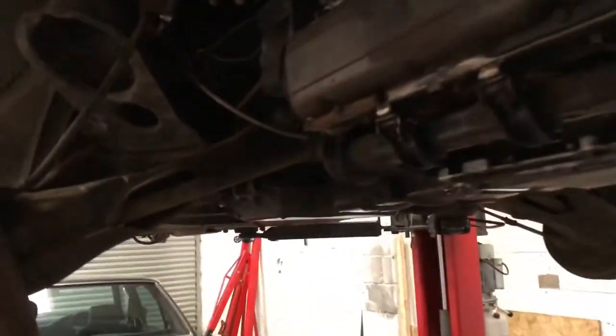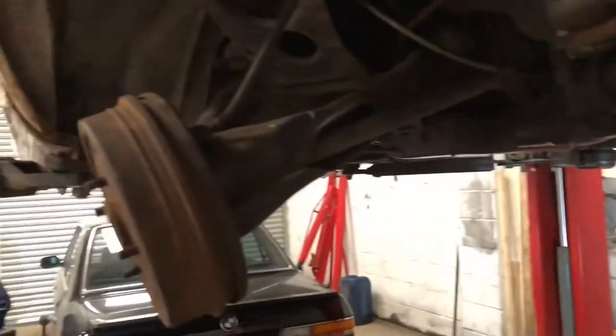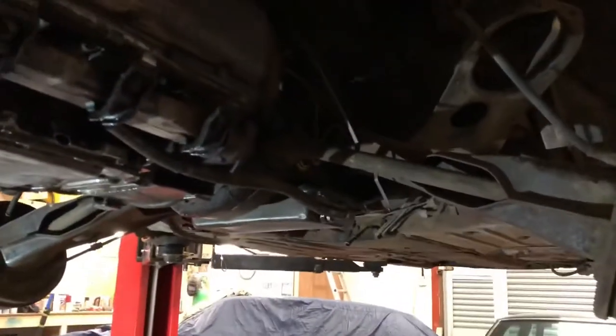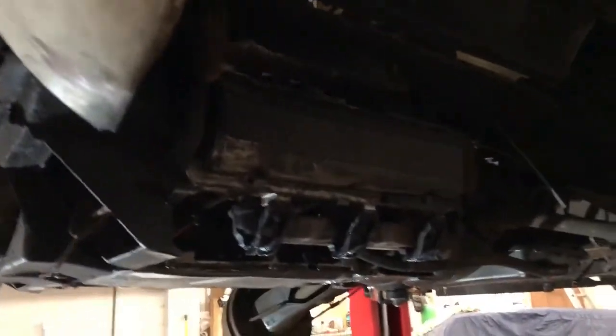Right, so all the wires are off now. Got the speedo cable, starter wires, that's the fuel line. Need to take the brake lines off, and then it's just a matter of that one. One in there and one right under there. And then the full subframe, engine and transmission will just drop out. Taking everything off the engine now so I can drop it out.